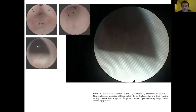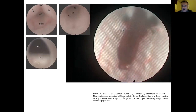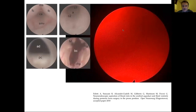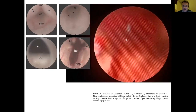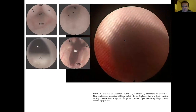We entered the third ventricle, and actually we have seen a blood clot. Of course, in the prone position, blood by gravity can enter the cerebral aqueduct and the third ventricle, and it's a potential danger, because these clots after surgery can obstruct the cerebral aqueduct and give acute hydrocephalus. So we aspirated these blood clots from the third ventricle. You can arrive until the Monro foramen, like you can see in this case. We aspirated blood from the Monro foramen.